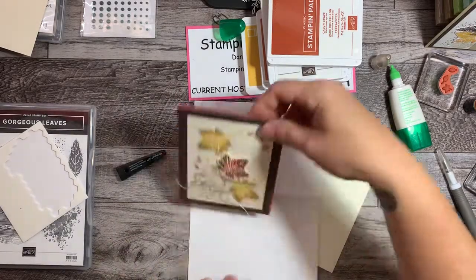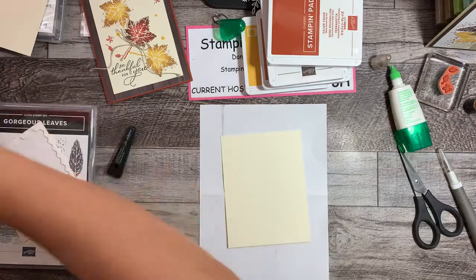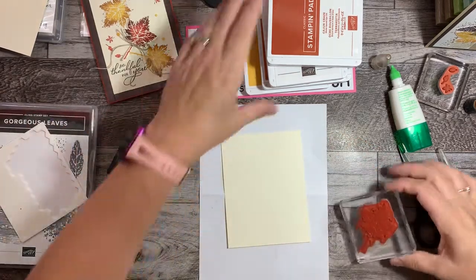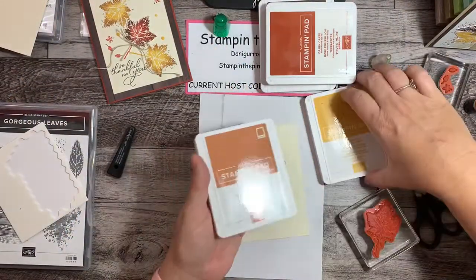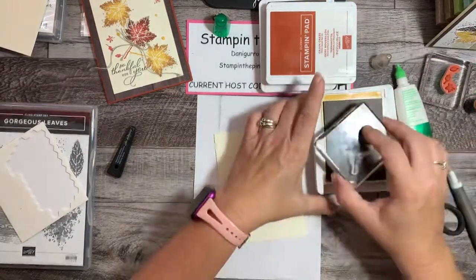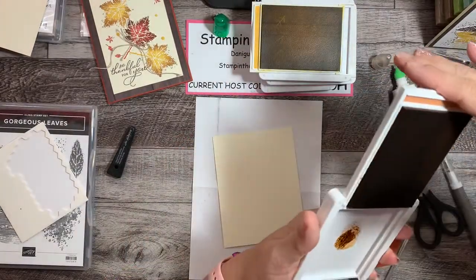And I am going to do another one of these leaves on the bottom down here. So let me clean this off again. See, if I would have been on my A game, I would have already stamped this when we had this stuff out. So we're going to need Bumblebee first, just like that. And then we're going to need Cinnamon Cider.